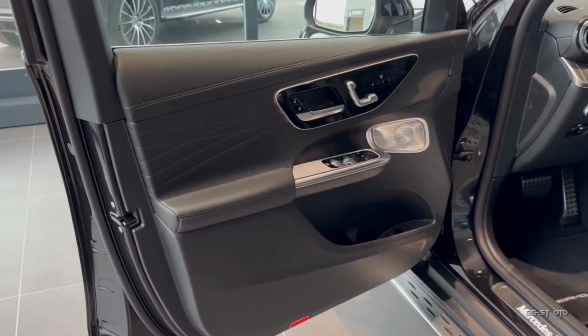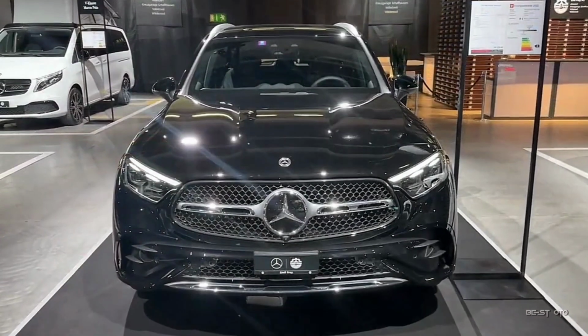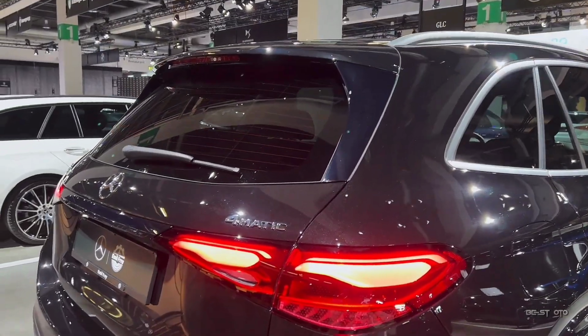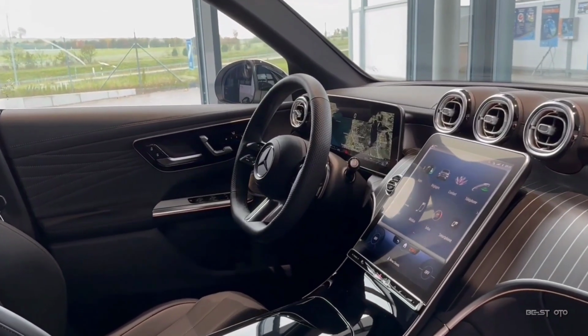Safety is especially significant in the new GLC, with Mercedes offering the driving assistance package. Mercedes has also improved the active distance assist distronic, which can now react at speeds of up to 60 miles per hour, up from 30 miles per hour.